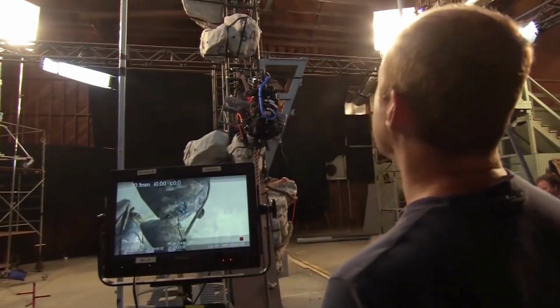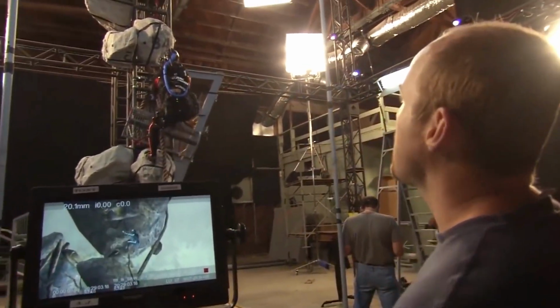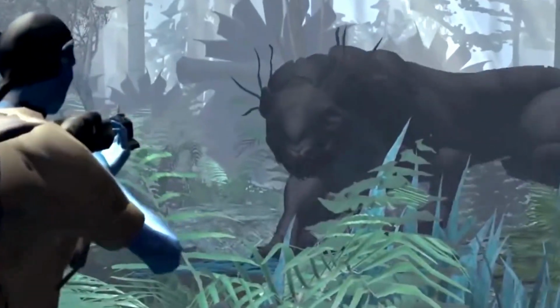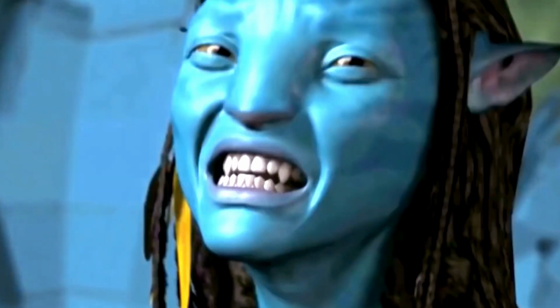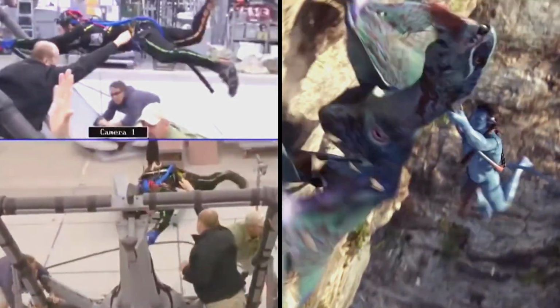The special effects team also used a new technique called performance capture to capture the facial expressions of the Na'vi characters. Overall, Avatar was a groundbreaking film that fused live action and CGI in a way that had never been seen before, setting a new benchmark for the film industry.